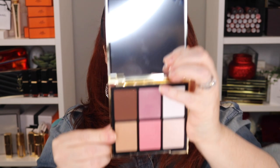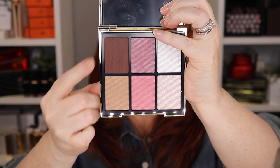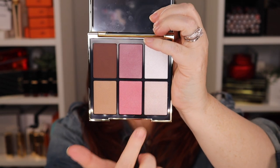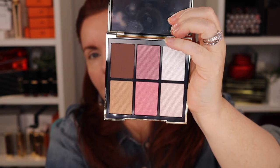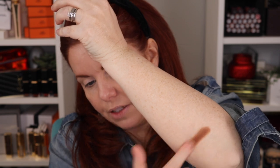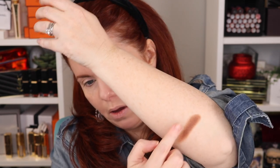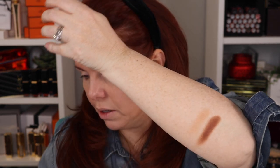So it says that this is a sculpt, and this is a sculpt, fair brown, light brown, and then blush and light pink, blush and pink, highlight and white, highlight and pink pearl. And we'll go ahead and take a look at these. They are creamy. Wow, okay. That's very creamy. That's gonna be very deep for me, but that's the cream. And then that's the powder.